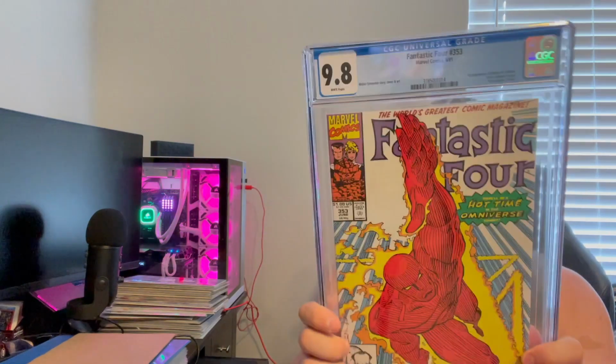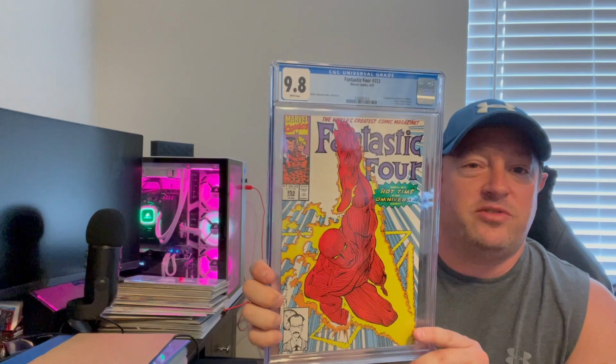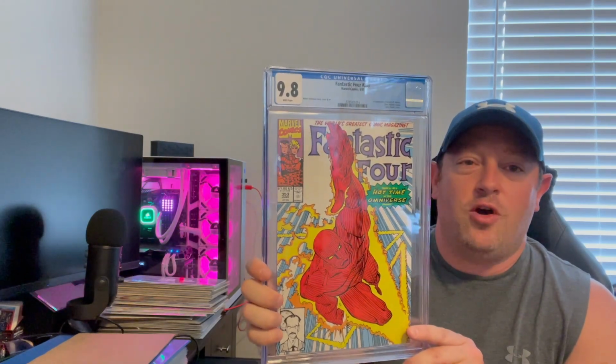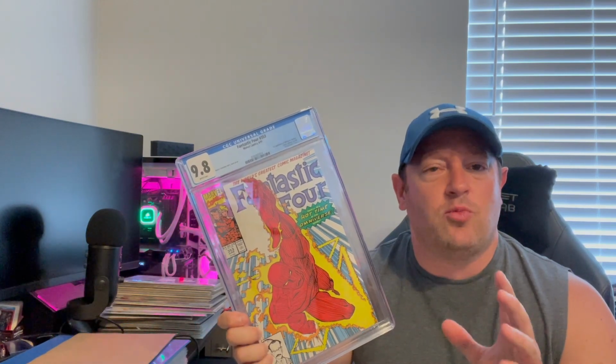Next one is, okay, Fantastic Four 353. Yes, really happy about this one. This is the first appearance of Mobius M. Mobius, and in perfect timing because Loki comes out, I believe, next week. And so this book has been heating up. When I bought this book, it was a $5 book. I'll try and put the current price up as to what it's going for GPA-wise. I believe when I last checked, it's probably somewhere between $200 and $300 now. So it's gone up significantly.